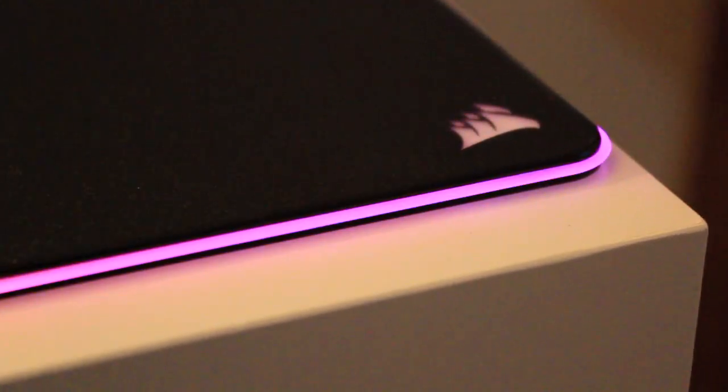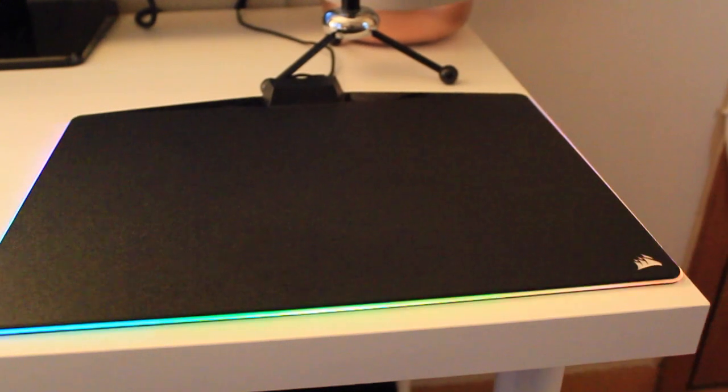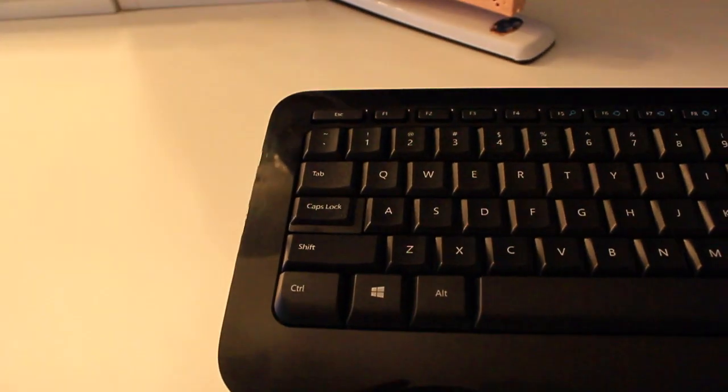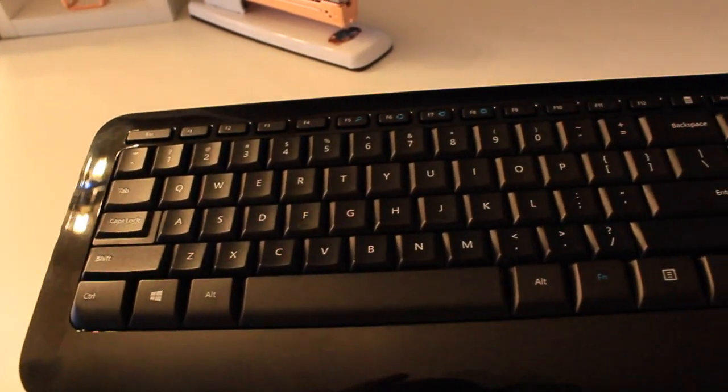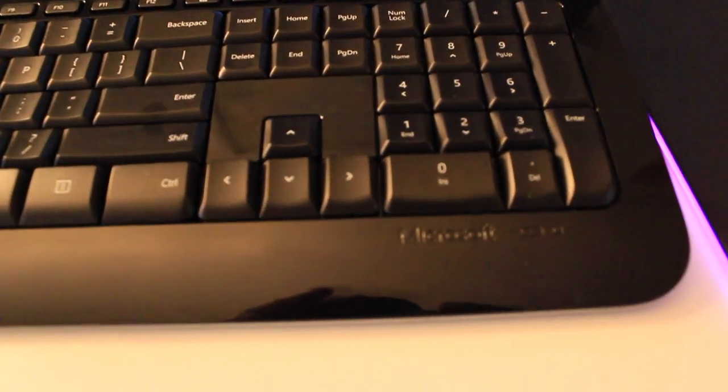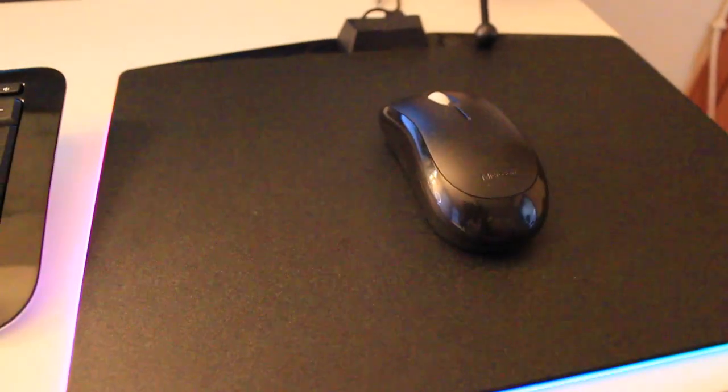And next we have the MM800 RGB Polaris, which is the backlit RGB precision gaming mouse pad by Corsair Gaming. This is one of the things that she loves about her office too, with the light. Next we have the Microsoft Wireless 850 desktop keyboard and mouse. For a cheap price, this was definitely one of the routes that I wanted to go for her because she's not a gamer like that.